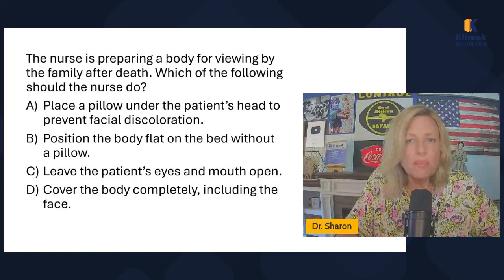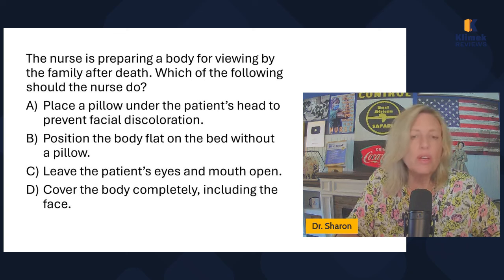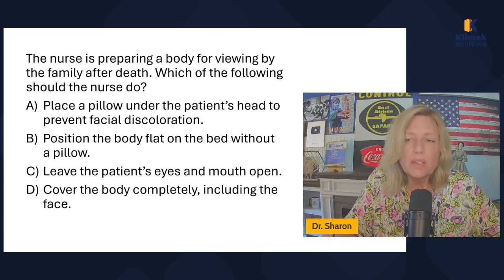The nurse is preparing a body for viewing by the family after death. Which of the following should the nurse do? Place a pillow under the patient's head to prevent facial discoloration. Position the body flat on the bed without a pillow. Leave the patient's eyes and mouth open. Cover the body completely, including the face. Well, we know we're not going to cover the body completely, including the face, because the family's coming in to see them, and we don't want to leave their eyes and mouth open.